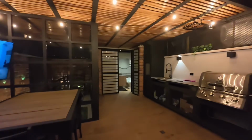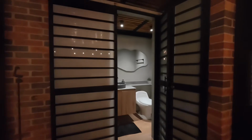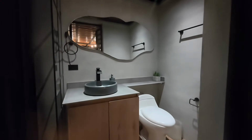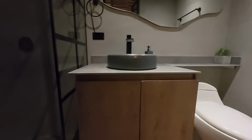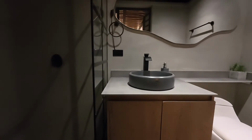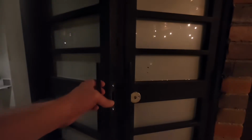Take one more look at the washroom here, the upstairs washroom. You've got a rain shower up here also. And then you've got your washer dryer combined, which I'm using right now.